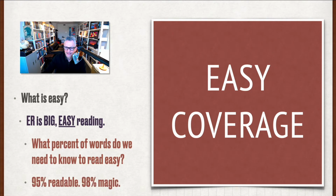Answer: 95% makes it readable, but 98% is kind of the magic number. You can struggle through a text at 95% coverage, knowing 95% of the words in a text, but 98% is the magic number. Imagine a text of 1,000 words.